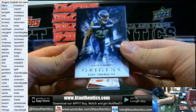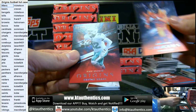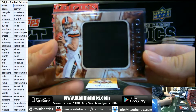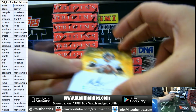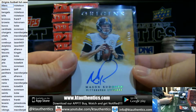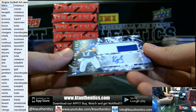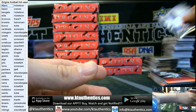This is the weirdest collation ever. Earl Thomas. Jalen Ramsey. Von Miller. 175, 299. Kenyon Drake. Got a jumbo napkin of Baker Mayfield, one color. We have another Mason Rudolph. This one is a gold 7 of 10 to go with your other non-numbered Mason Rudolph. I am so confused on what's going on because I thought Mason Rudolph was a great hit. And not numbered two colors for the Giants, Kyle Lauletta. Two color patch for Kobe.